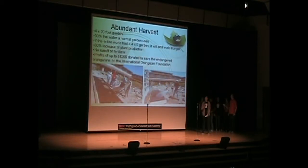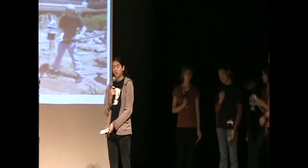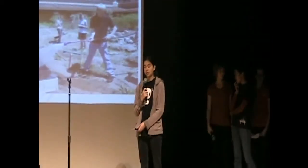This is our abundant harvest garden located in our science building courtyard, also known as Hunger Grow Away. It's a 4 by 20 foot garden that is built by the students. It uses 30% of the water a normal garden uses, and it has 60% more plant production than a normal garden. Since it's above ground, there is no problem with fertilizer running into our water supply or anything else.